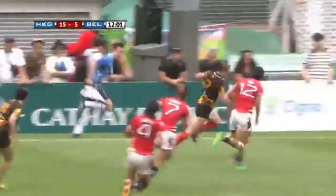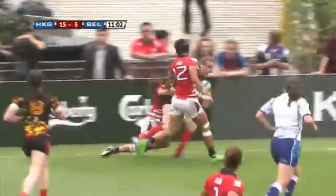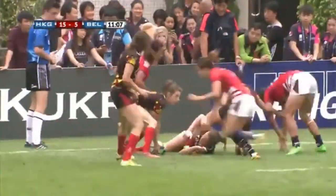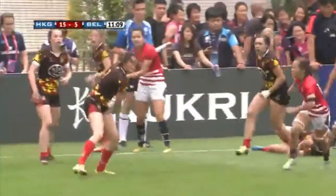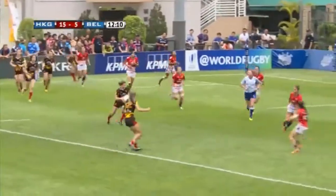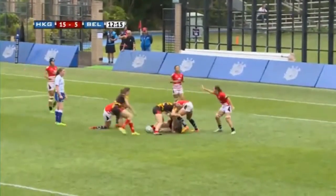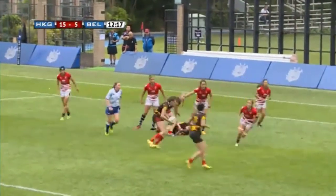Poon's back on. Chong Ka-Yan runs her down. And that's going to be a penalty. You'd suspect that ball wasn't out. Belgium now with the momentum.